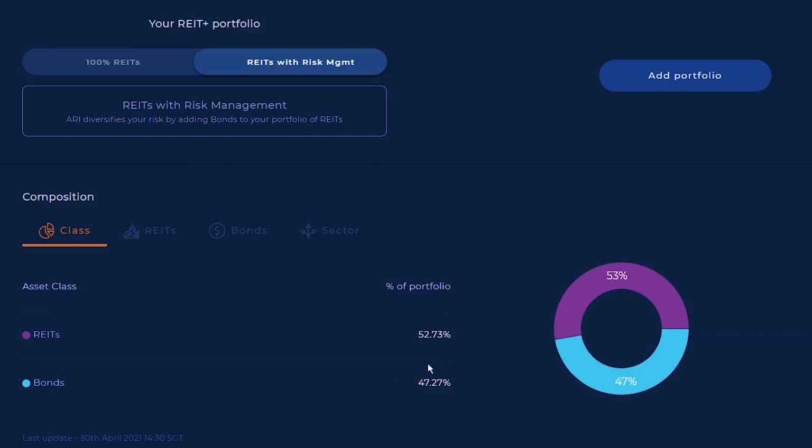So right now, the market isn't doing so well, right? Their bond percentage is about 47% of the entire portfolio. But in return for a more stable portfolio, you will have fewer REITs, which means you will have fewer dividends.